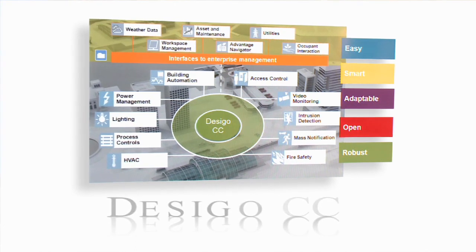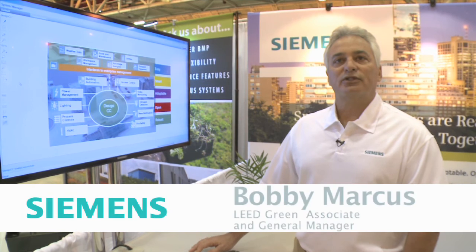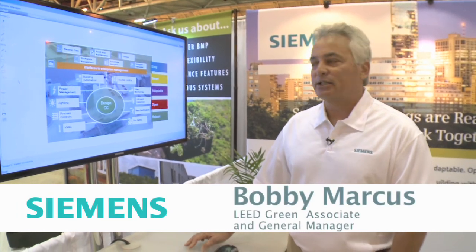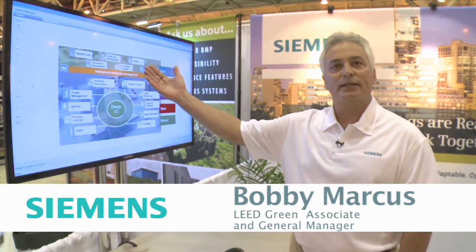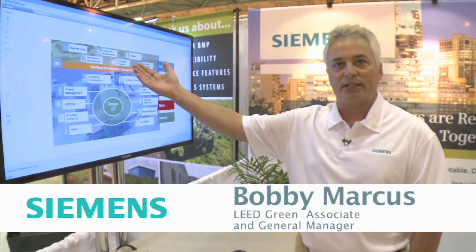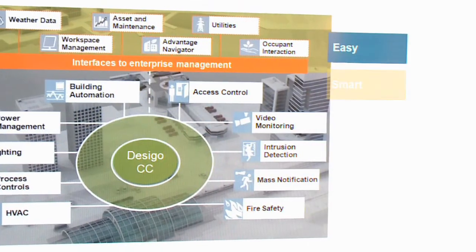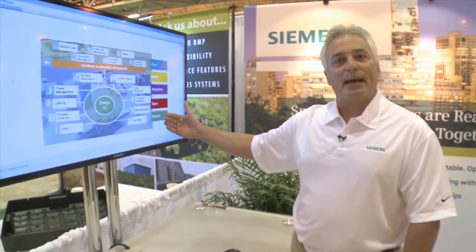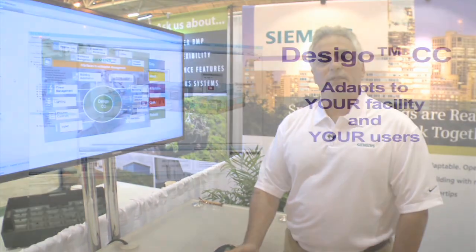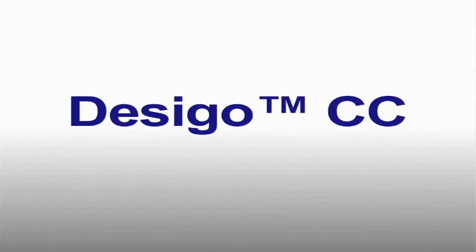I'd like to demonstrate the Siemens Desigo CC Workstation. It's an intuitive software interface that integrates and coordinates all your building management systems along with your enterprise management systems, including Advantage Navigator, our cloud analytics, in a very easy, smart, adaptable, open, and robust application. It's adaptable, it's flexible, it allows your users and facilities to design and adapt to any way they want to use the system in one central application.